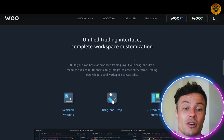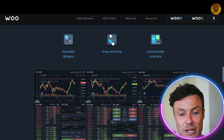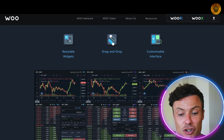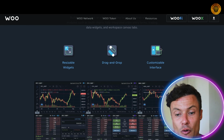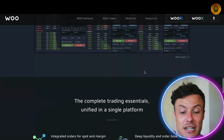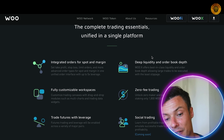Now what else is really cool, guys, a lot of trading platforms don't really offer that much in terms of customization of the trading platform itself. What I really like to see here, just giving you an example, is something very similar to what you might find on TradingView, but you can drag and drop all the different features around, whether those be trading windows or the live sells and buys going on, all very simple to use, guys. Resizable widgets, drag and drop, customizable interface, and we'll take a look at that in just a moment, as well as that complete trading essentials unified in a single platform, integrated orders for spot and margin.